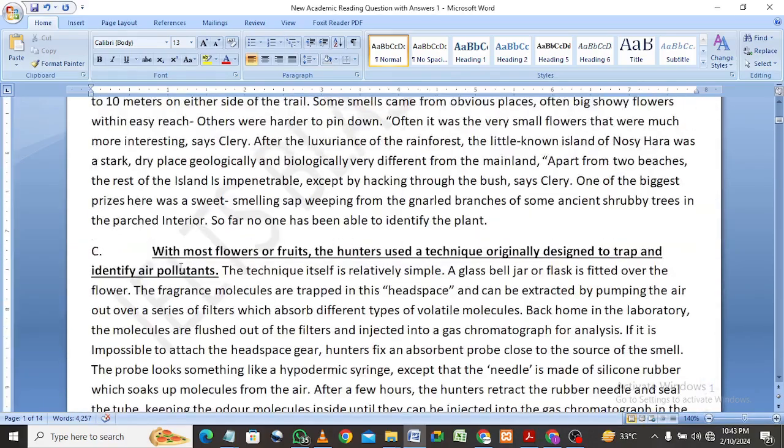But yeah, they told us that this technique was originally designed to trap air pollutants. It is not to trap fragrant molecule. It is to trap what? To identify air pollutants. So you can see now that even though they made mention of fragrant molecule, the main aim is for what? It is for air pollutants. That is what this technique is designed for.